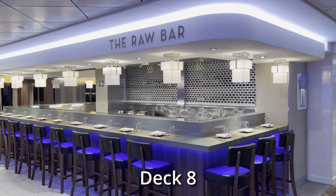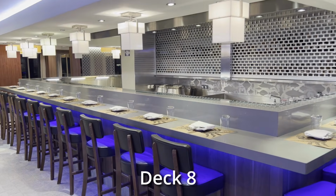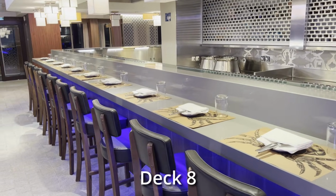And right next to Ocean Blue and Wasabi, you'll find the Raw Bar. The menu includes oysters, shellfish, and crudos, or if you just want to sit down and have a drink, you can do that too.